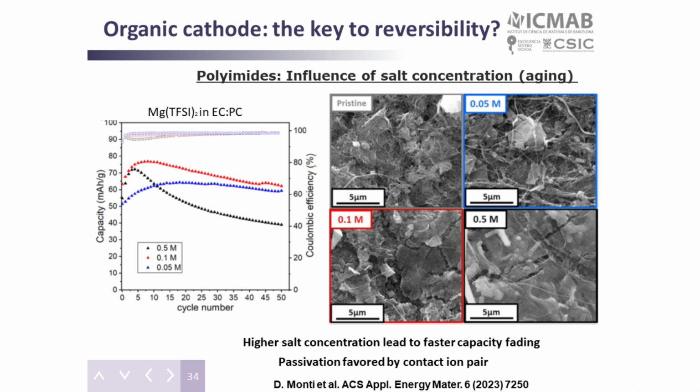One aspect that I would like to emphasize here is the strong impact, again, of the cation solvation structure in solution on the cyclability of these cathodes. As we change the salt concentration, in this case with a magnesium-based electrolyte, as we increase the salt concentration, we start to observe a very strong capacity loss upon cycling. This is alleviated by the use of lower salt concentration in solution. So we suspect that the formation of contact ion pairs is also highly detrimental to cyclability.